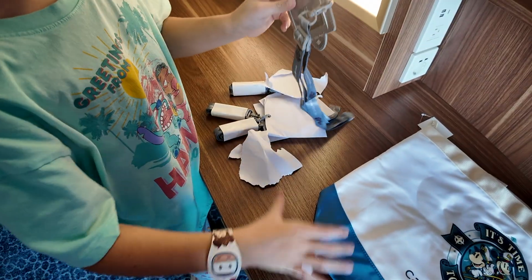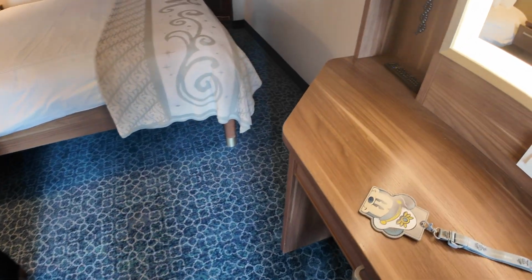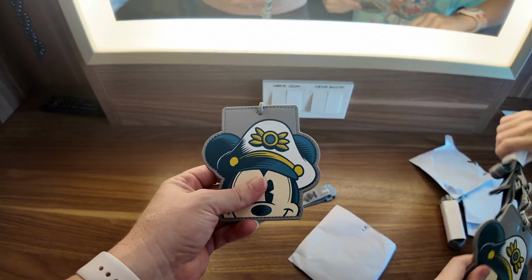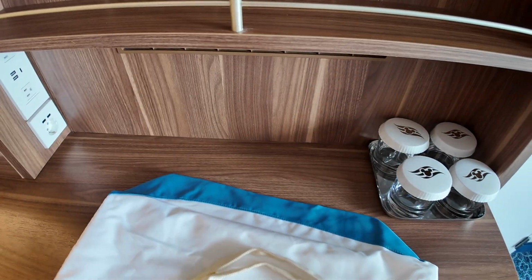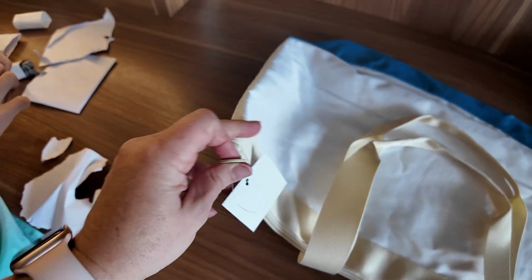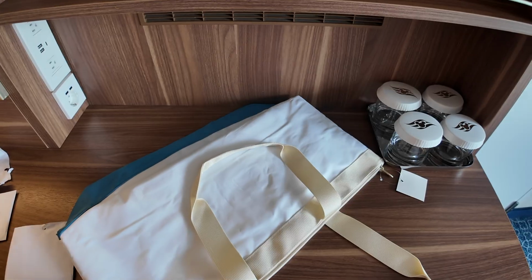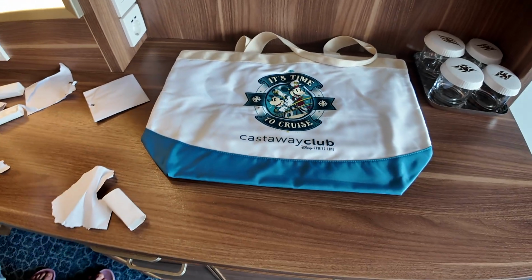Mickey! So these ones don't. Our last one said the inaugural Treasure, but these ones don't. So people have been asking, hey, if you don't want them, let us know. But these ones are different to us, so we might keep these ones. And I thought I saw that there was a towel, but it doesn't look like it. I feel like they gave us more last time. Look at the Mickey detail on that. Will you unzip this for me? Let's see if there's anything inside. Nope, nothing inside. Just a cute little bag. So that is our Castaway Club free gift.